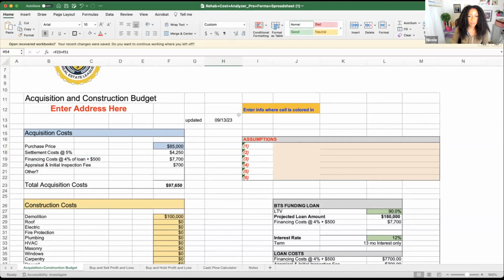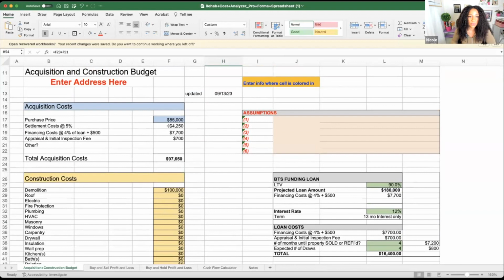Okay, let's come back over to this spreadsheet. So in the color cell, yep, I'm going to give you a copy of this cheat sheet. I'm going to give you a bundle. I'm going to send it out to y'all tomorrow because this spreadsheet, I added another tab to it. Okay, so this spreadsheet is specifically designed for you to plug in your rehab and construction budget and see how much everything is going to cost. So you're only going to fill out the color cells, right? Your purchase price, this is here.